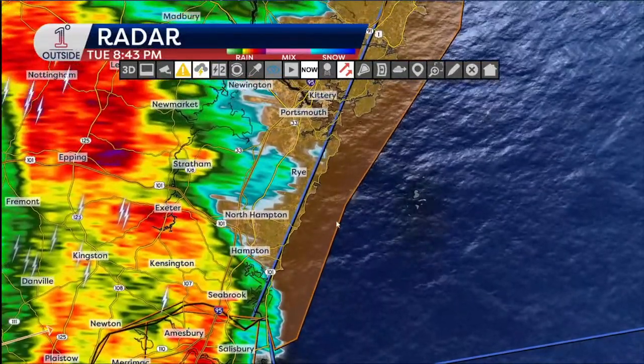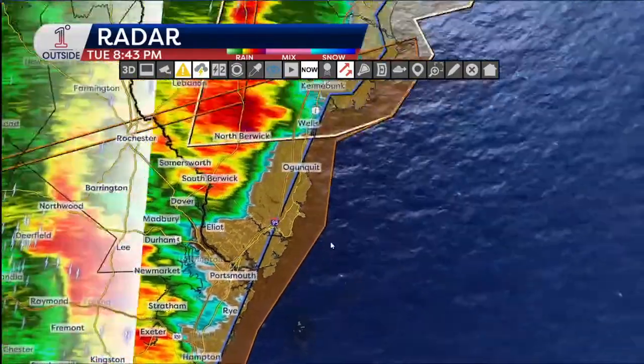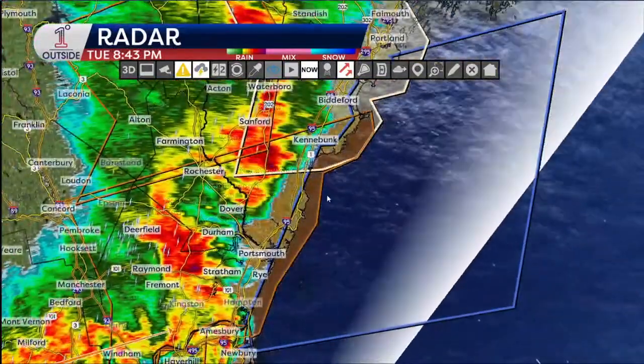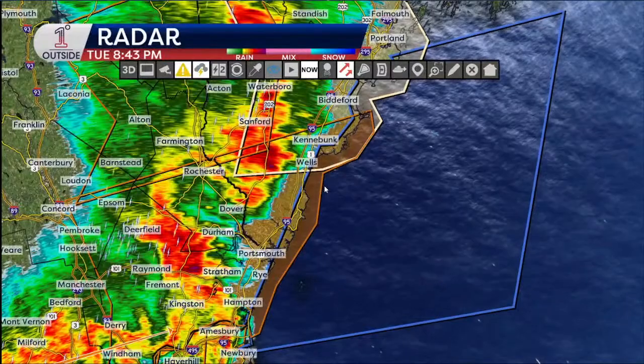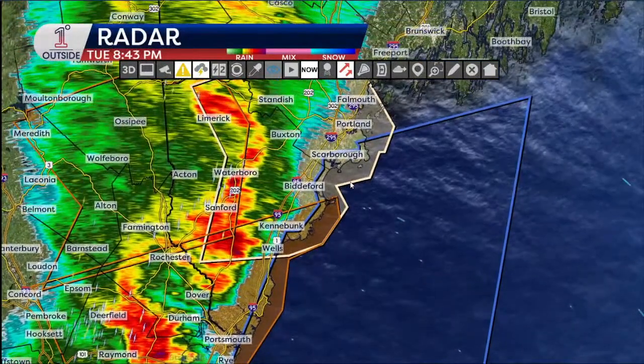Rye, it is minutes away in off the beach, and hopefully the boats are in around Portsmouth Harbor and Kittery and Ogunquit. You're going to get a pretty good storm. Kennebunk to Ogunquit, Wells, and then running up to Biddeford. That's a pretty good storm. It's coming in on top of you right now.